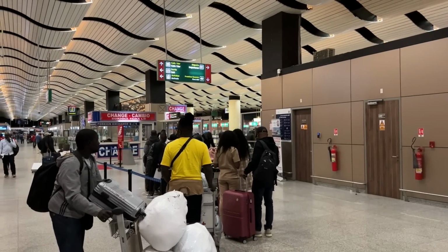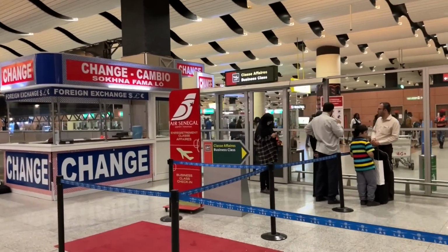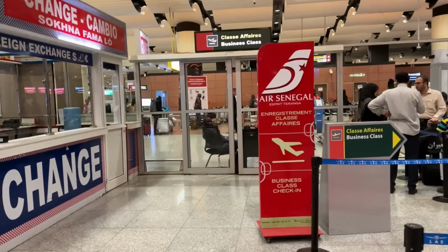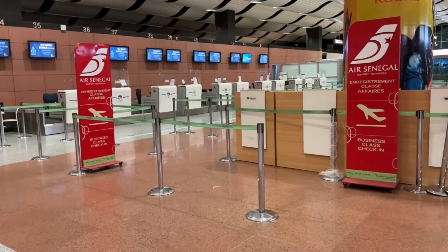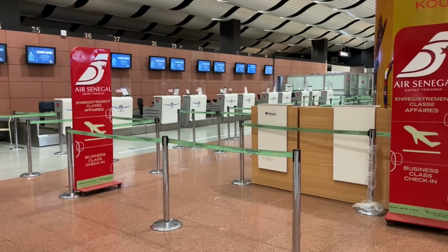Now when you get to Dakar Airport, there is a couple different stations you have to pass through. The first is a ticket check to get to the area where you can check your bags. Luckily, once you get here, there is a business class specific check-in area, considering that some of the lines do get long at times. From then I was able to head on to the main check-in area. At this point it was pretty much empty, but once again there is another dedicated business class check-in area.